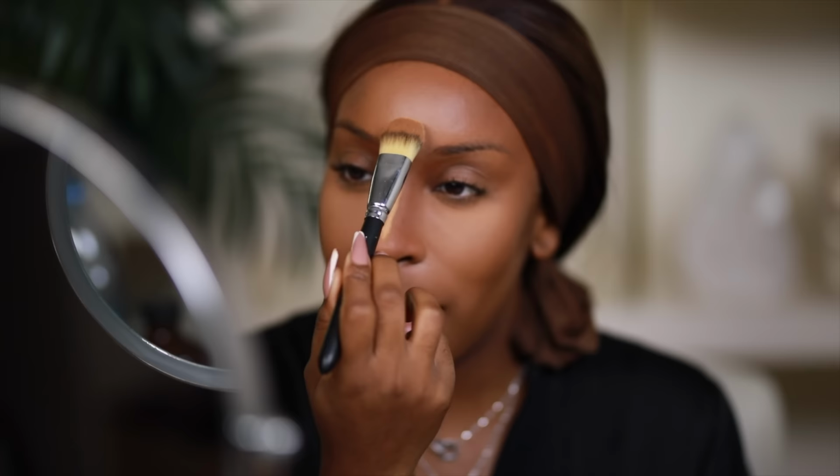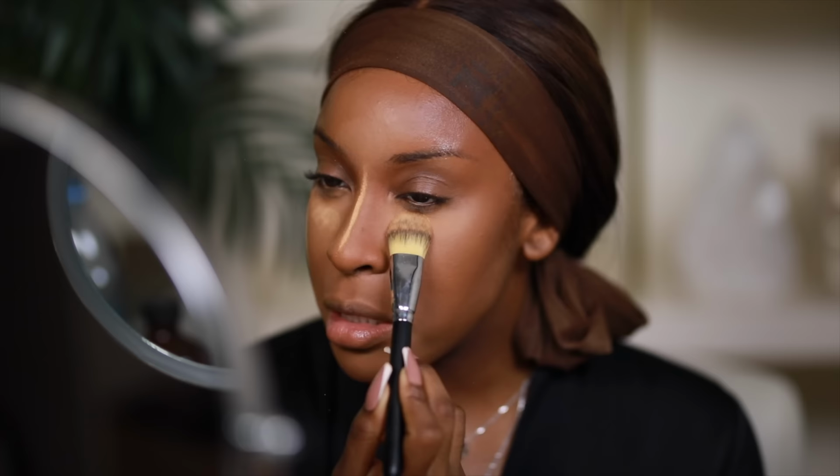Start patting that into my forehead and really precisely whittle this down. I'm gonna leave a little bit of excess powder for our under eye to catch any fallout. Then we're gonna move on to my bronzer. I'm gonna use the shade Kissed by Bali today from VESCA.